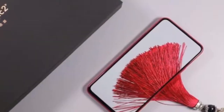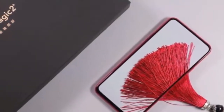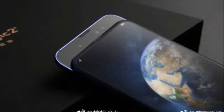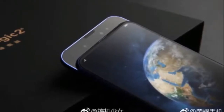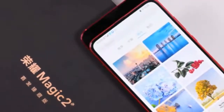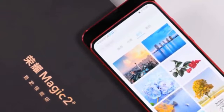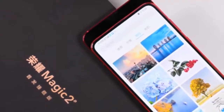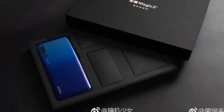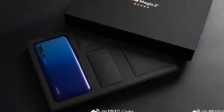The phone looks to have close to no bezels on the top, with a mechanical slider popping out from behind, housing the selfie camera and other sensors which are presumably for 3D face recognition. The bottom half of the phone is not visible in the photos, but we can assume that there will be a minimal chin, if any. There is also no fingerprint sensor anywhere, so we can assume that it is either under the display or, like the Find X, there is going to be no sensor at all.